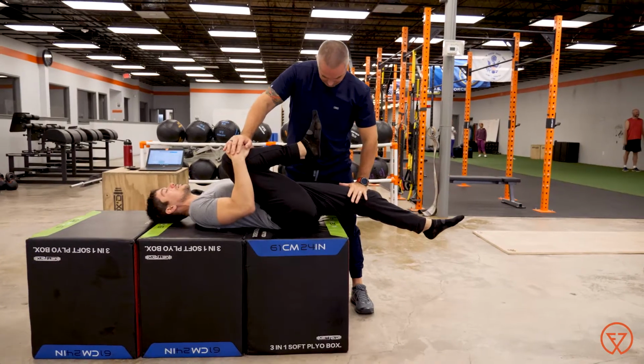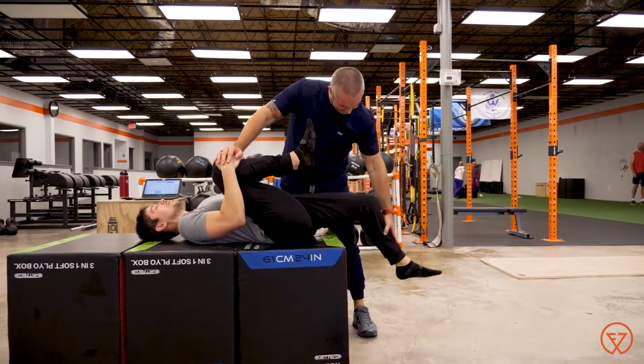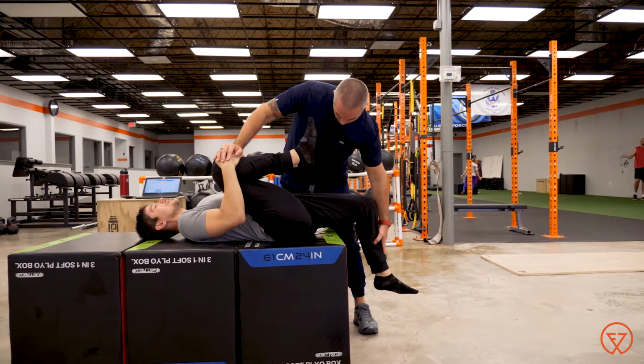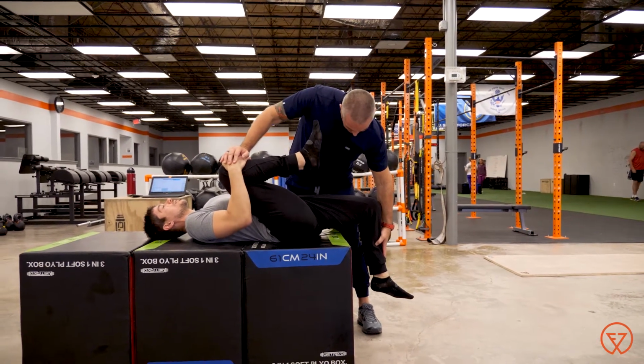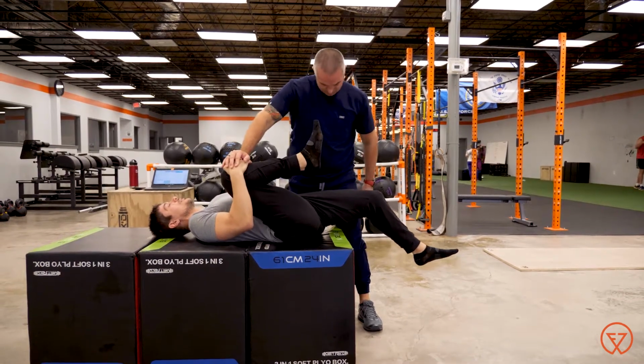Now we're looking here at hip flexor mobility, so a little tighter in the hip flexor. Relax your knee for me, let it hang. And there you can see quads as well as your hip flexors are tight right through there. IT band, not too bad, but definitely some tension right through here.